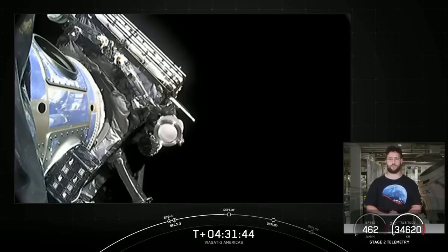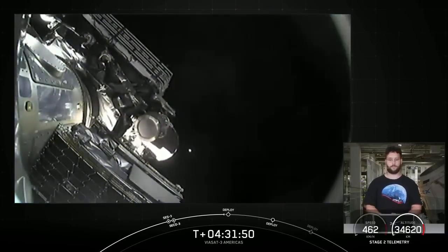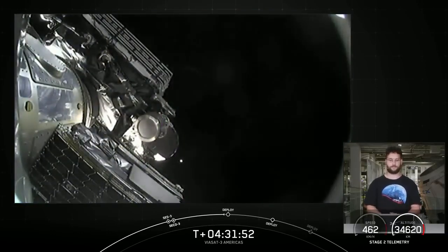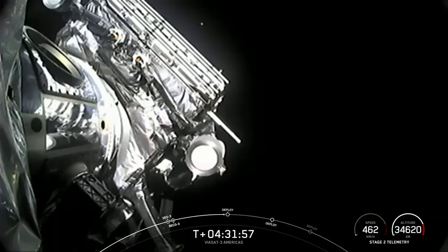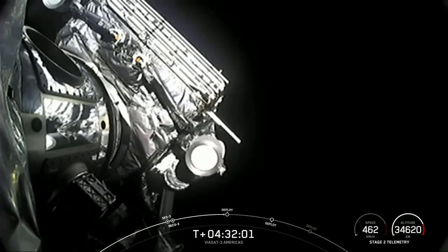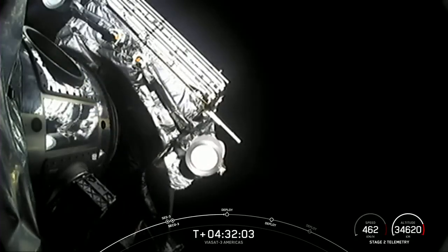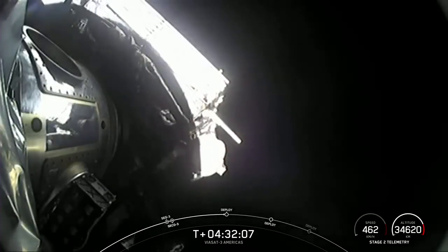The Viasat payload deploying shortly is now the largest all-electric satellite ever to be launched. And deployment is coming up in just around 40 seconds or so. You can see in the telemetry in the bottom right corner of the screen, we are now very high above the surface of the Earth, about 34,000 kilometers.